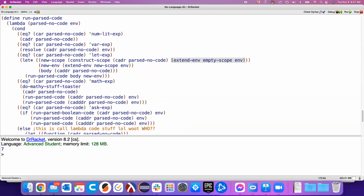Does that make some sense? So I'm just preconditioning the environment I'm passing into construct scope. I'm going to pass in whatever the current environment is with an empty list as its first element before that. So I have two scopes at the least. I have an empty scope and then the global environment the very first time I would call this.